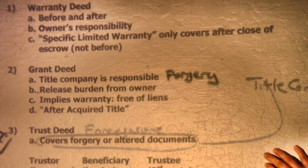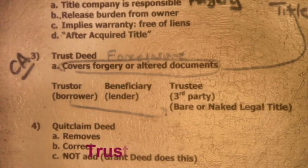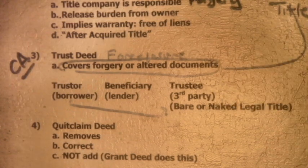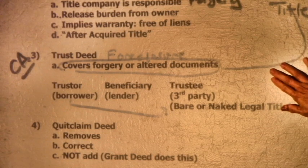Now, also, it's called the trust deed. The trust deed in California, now California has trust deed. East Coast have mortgages, okay? Trust deed is really for the purpose of foreclosure. What that means is this. If you are buying all cash, you bought the property with all cash, you won't have a trust deed because there is no lender. This is to actually cover the lender.